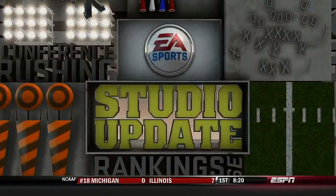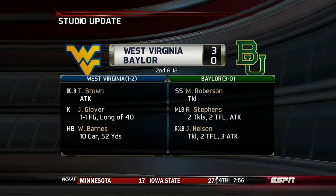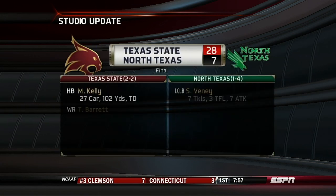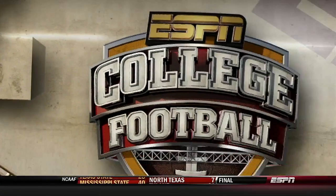Here's an update from the studio and receiver. Let's take a look at some action from Waco. And for West Virginia, they've now moved out in front. The Mountaineers have the edge, 3-0. And other action, get you up to date on the action in Denton. And for North Texas, they've now come up short 5 straight times. Texas State gets the win 28-7.